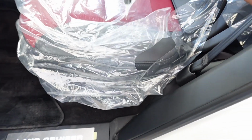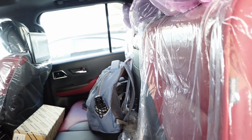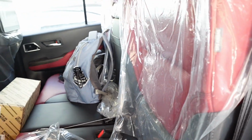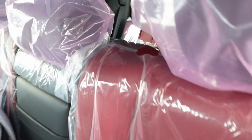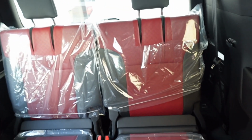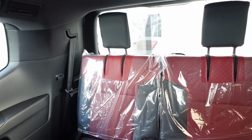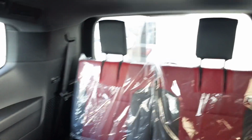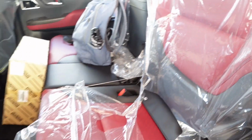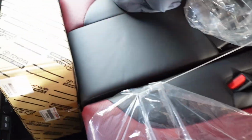Then you get inside the vehicle, and the first impression of the rear seating looks very premium, specifically with the dual finish, red and black. So two people will be able to sit very, very comfortably. This is the vehicle where all 7 seaters will be able to sit very, very comfortably. You can even recline the seats from there, but we'll try to get inside first. There will be some switches you can use, but right now we'll just focus on this only.